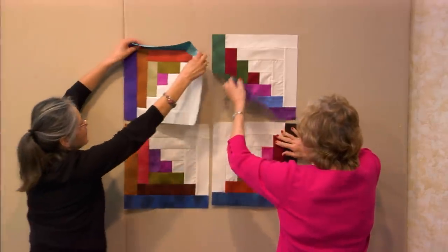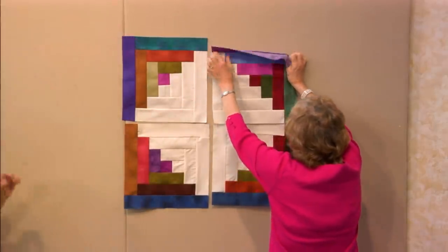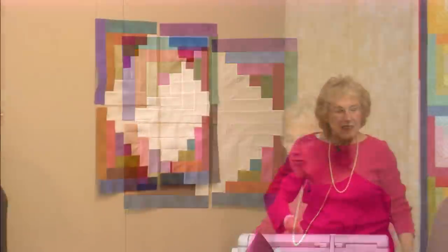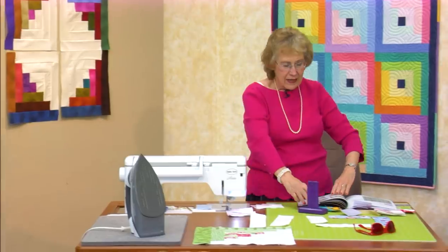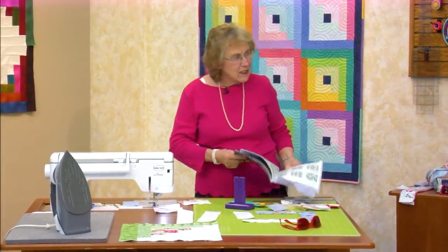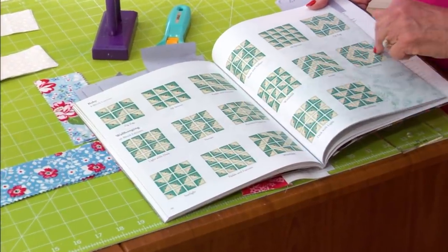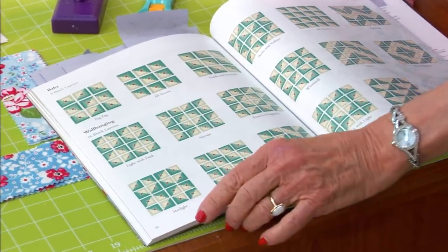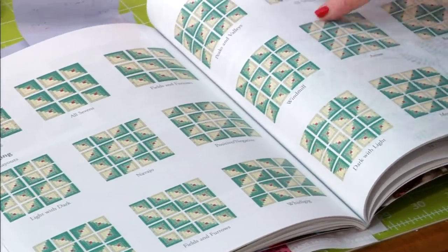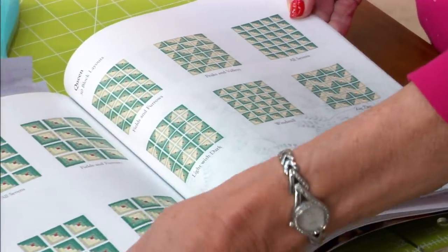So you can just lay all your blocks on the floor and lay them out how you think you want them. Take a picture and then just go ahead and turn them more different ways. And as you look through on page 98, it is the baby, and then it's the wall hanging. And then it's got all different ones. Lots of them for wall hanging because that's 16 blocks. And then turn the page. Then you have lap.